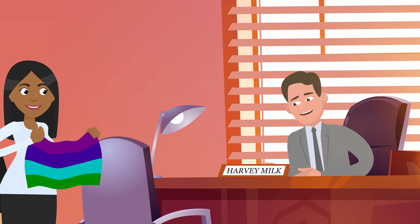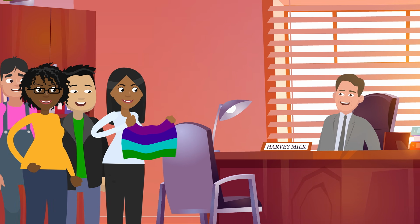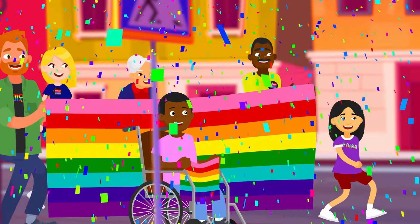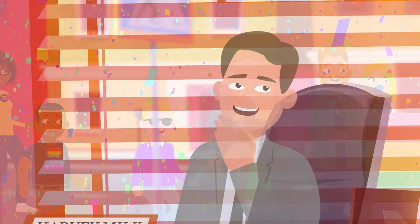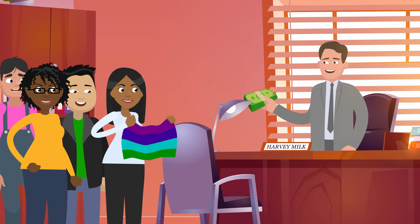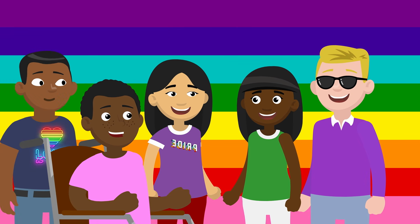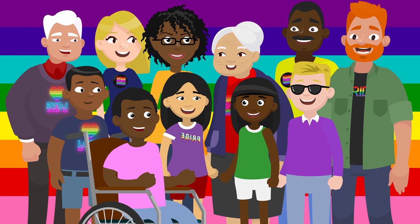This ragtag group of flag makers brought the idea to a famous gay icon and politician named Harvey Milk, who liked the idea and got behind the project. They wanted to create a flag that could fly over the Pride Parade in their home city of San Francisco. The team quickly landed on a rainbow design because rainbows are natural, colorful, and beautiful. The collection of colors represent togetherness, since there are LGBTQ+ people from all races, religions, ages, genders, everywhere.